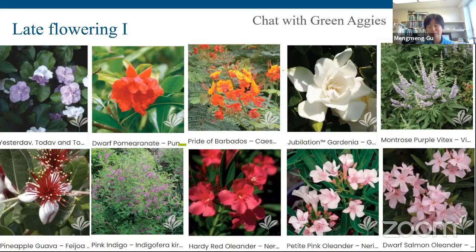And as a landscape professional, this is where you could pitch it, this is your selling point, whether for the commercial or the residential landscape, to put on a new look for the landscape. But of course, you have to find the new plant material.